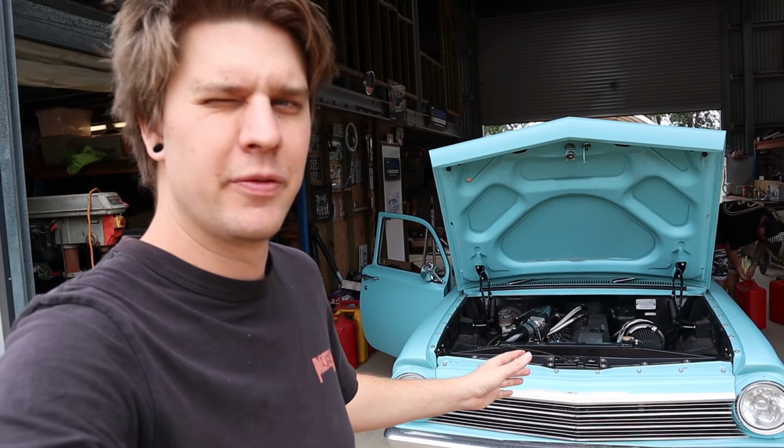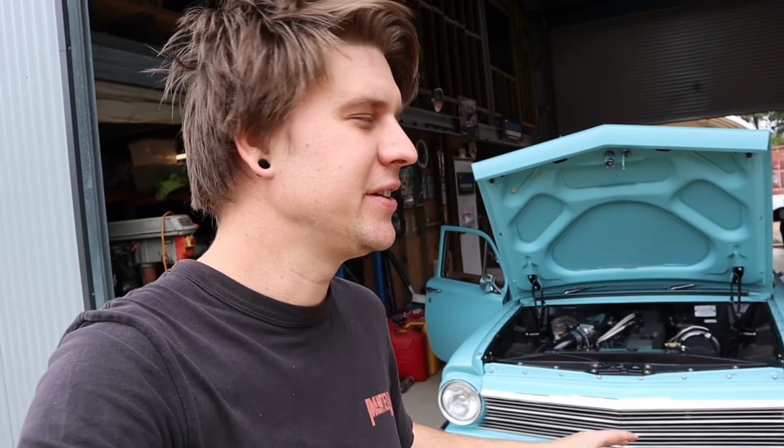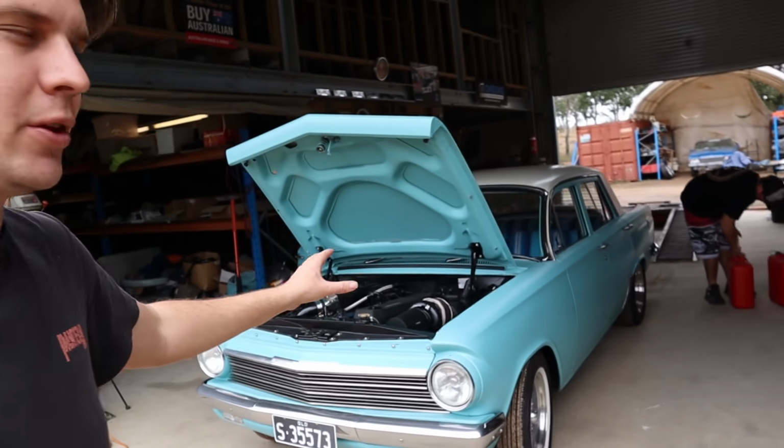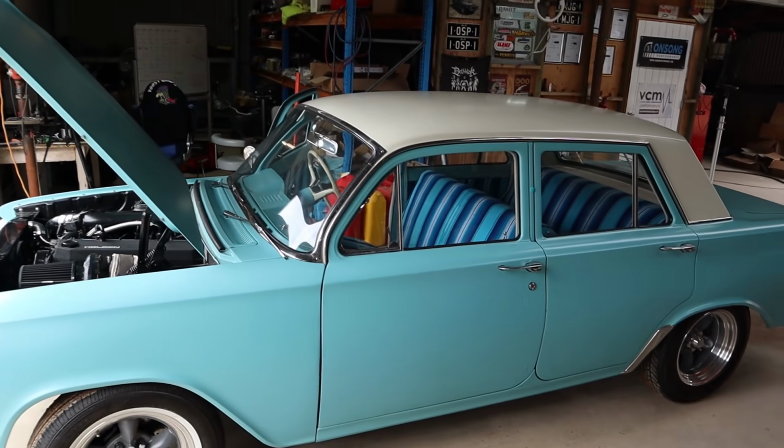What's up guys, welcome to today's video. Some of you who have been around for a while will definitely recognize this car and the significance it has with us here, but for those who don't, this is Luke's EH Holden that he built. He's built it pretty much completely from the ground up.